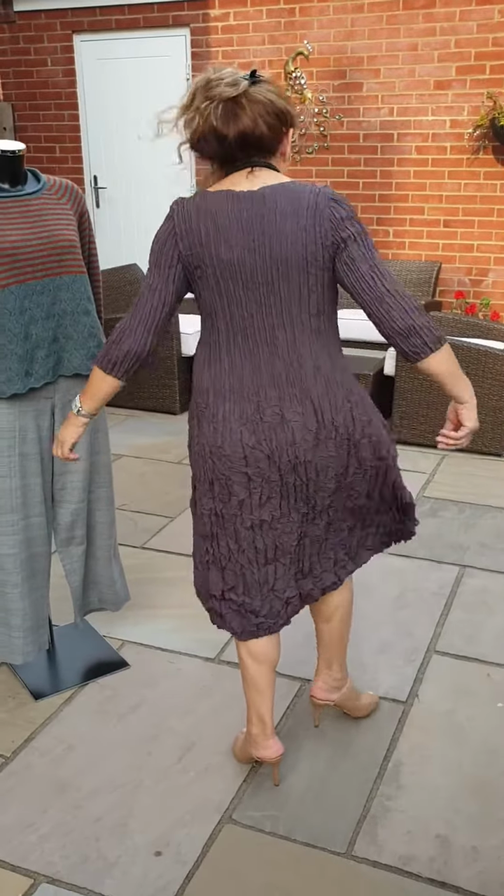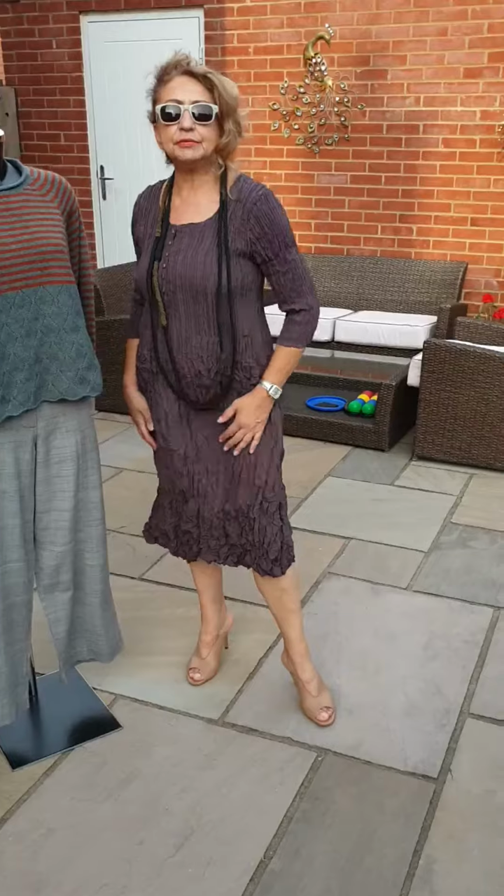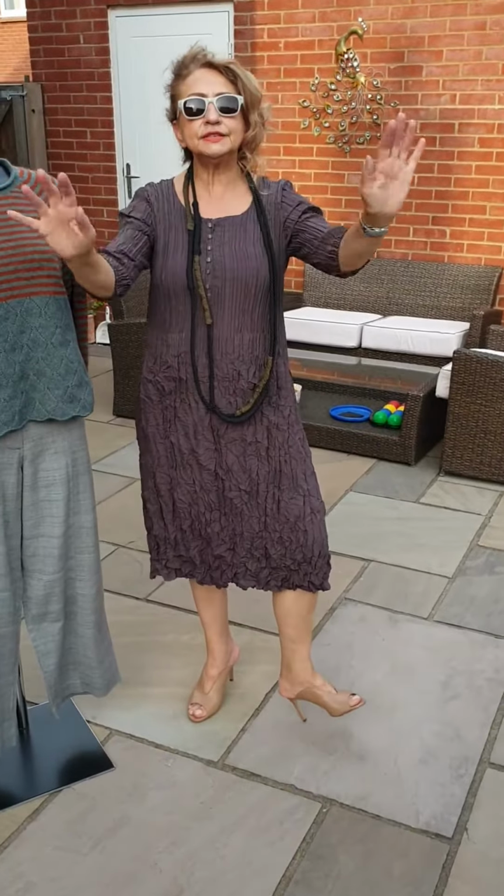Another look at the lovely easy dress, and I've come with one more outfit from Alquema, and one more outfit from TM Collection. See you in a few minutes.